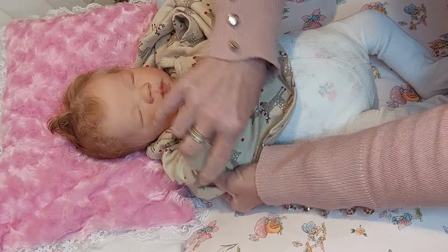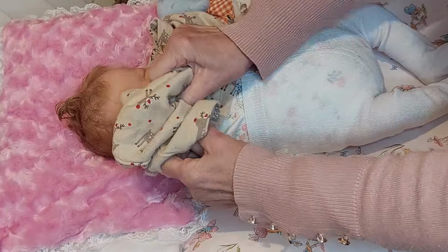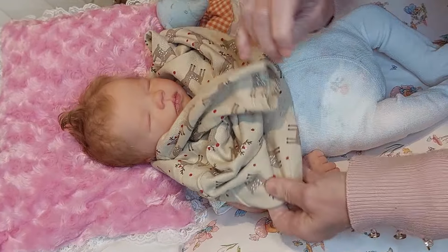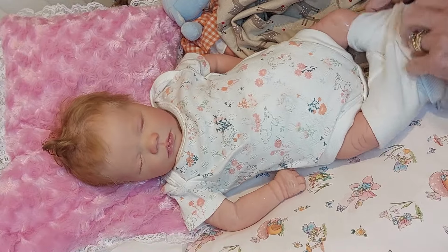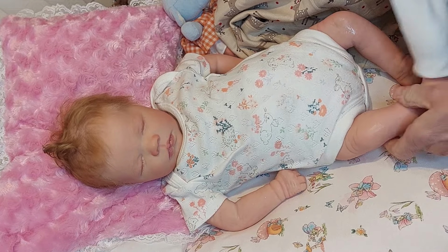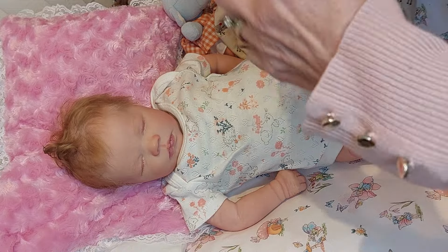And she's the Realborn Felicity asleep sculpt. Oh, dear me. That's two boo-boos already, and I don't think I've done a line yet. She's the Realborn Felicity asleep kit by Bountiful Baby. She is 20 inches long and she weighs 6 pounds, 3 ounces. And she was reborn on the 9th of December last year. And of course, she was reborn by Alexandra Taylor Hughes.